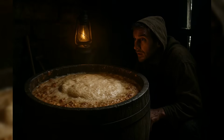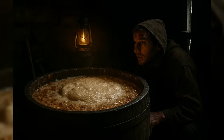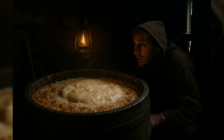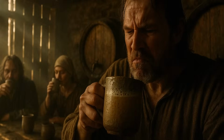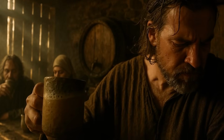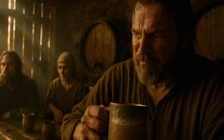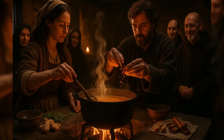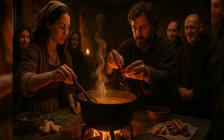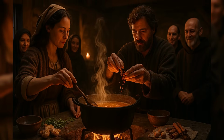The fermentation process happened naturally when crushed apples were left to sit, with wild yeasts converting the fruit sugars into alcohol. Medieval cider was quite different from modern versions. It was usually much less sweet and had a more complex, tart flavor that reflected the natural fermentation process. Spicing cider became an art form during autumn and winter months. Cloves, cinnamon, ginger, and nutmeg were favorite additions when available.